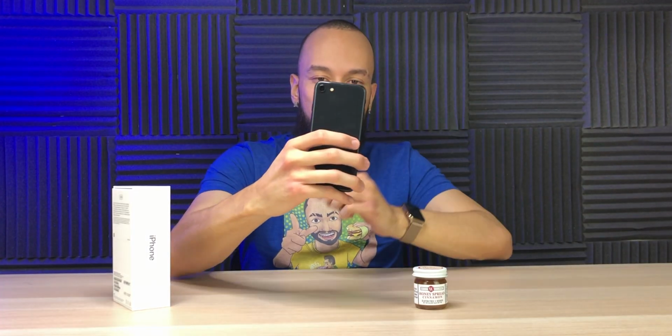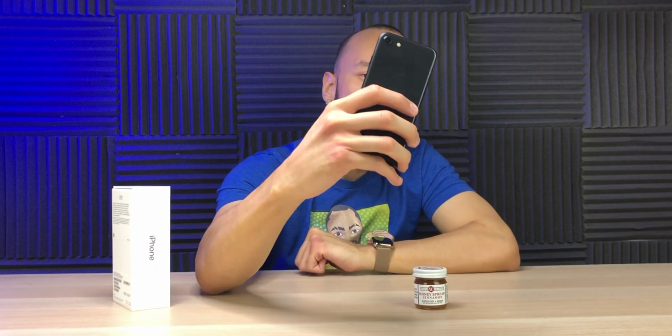Can we do portrait with the front? We can. All right, so let me get a cool shot. Looking mighty fine. My earring did get blurred out a bit though, but other than that, everything else looks mighty crispy. Try out some regular photos.